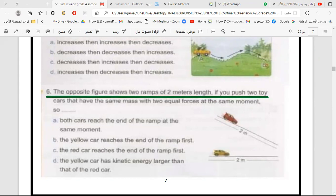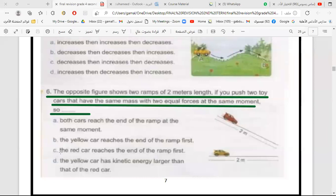Number six. The opposite figure shows two lanes of 2 meters length. If you push two toy cars with the same mass with two equal forces at the same moment, so: A, both cars reach the end of the ramp at the same moment. B, the yellow car reaches the end of the ramp first. C, the red car reaches the end of the ramp first. D, the yellow car has kinetic energy larger than the red car. What do you think? Number C, the red car reaches the end of the ramp first.